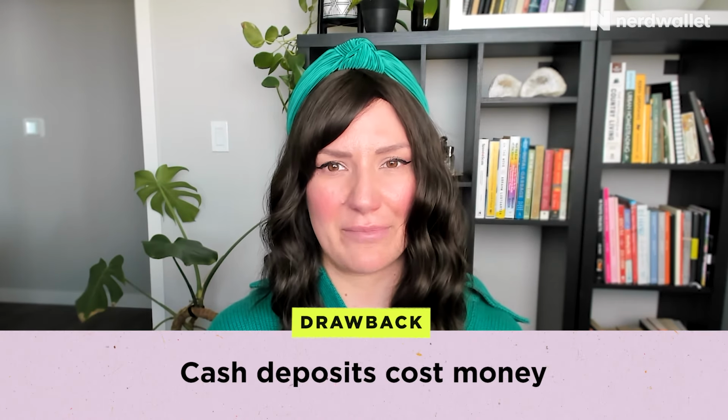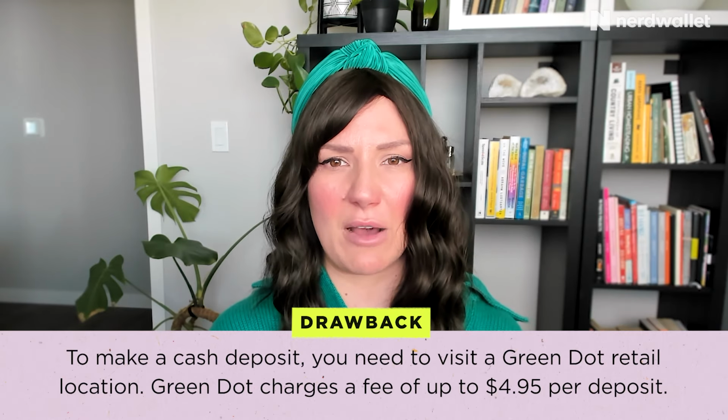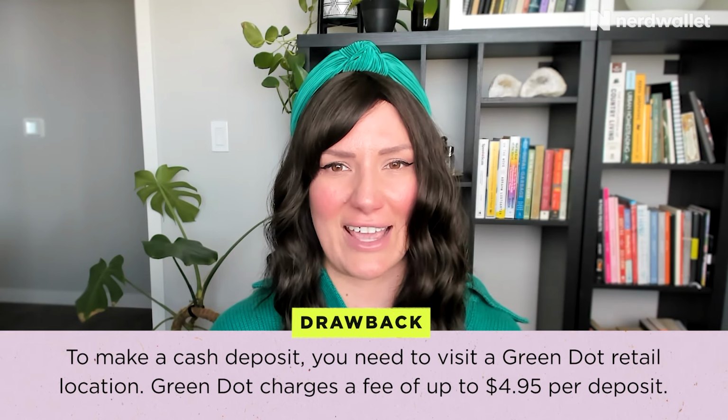Now let's talk about where SoFi might have some room for improvement. There are a couple potential drawbacks to the SoFi checking and savings account. The first is that cash deposits cost money. To make a cash deposit, you have to go to a partner retailer and use the Green Dot deposit service, which will cost you $4.95 each time you want to deposit cash.